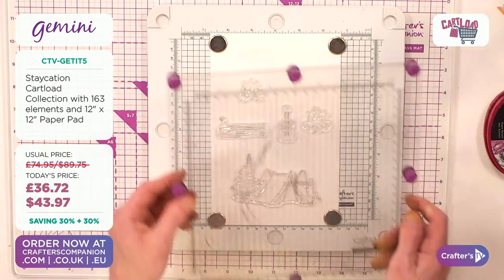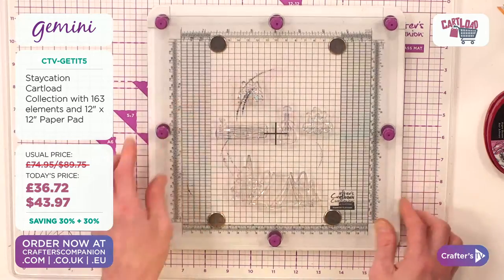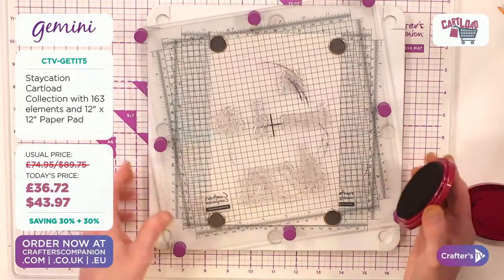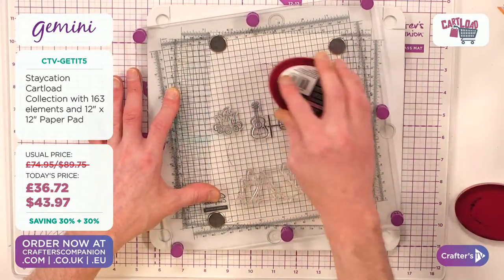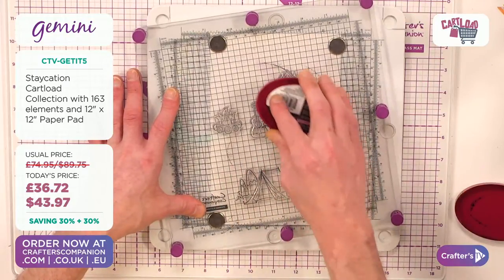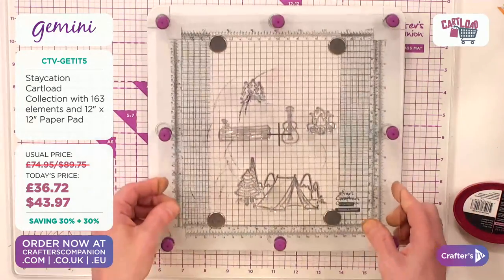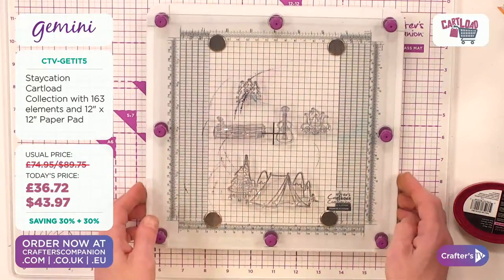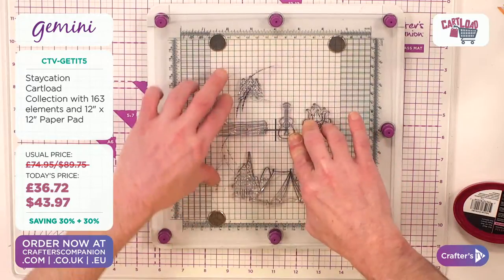You've got all of these as well, and that's just the one stamp set that you're getting within the collection. So what I'm doing, I've got all my stamps facing down, and then I'm going to press so that they stick onto my 12 by 12, 8 by 8 platform. And for this one, because I would come along and use my tri-blends or my classics, I'm using our Noir Black alcohol proof ink pad.